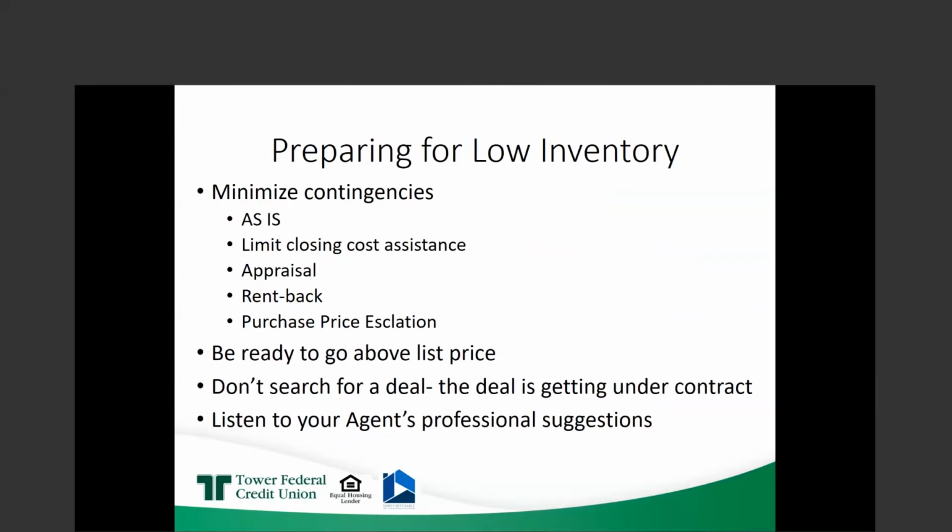On the news, there's so much information, but a lot of that's based on what's happening nationally. And real estate is local. And you have to know what's happening locally and not listen to what's happening nationally when you're a buyer in today's market. As agents, we're on the ground each and every day.